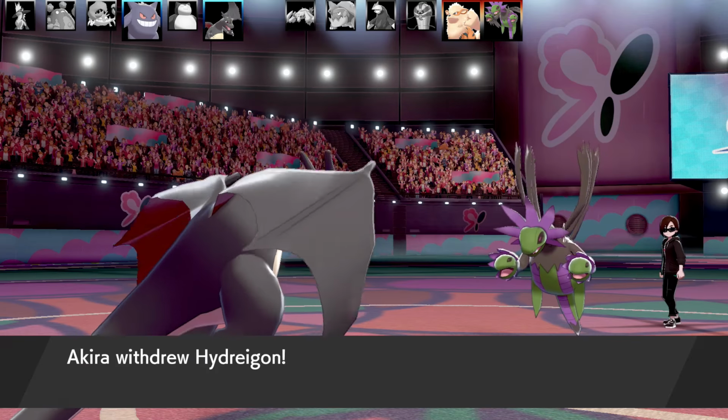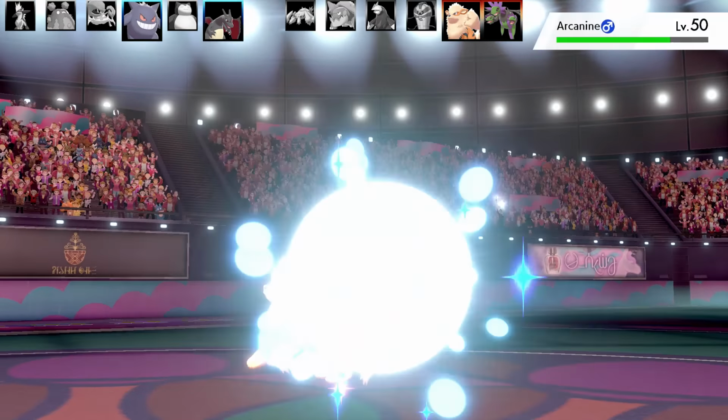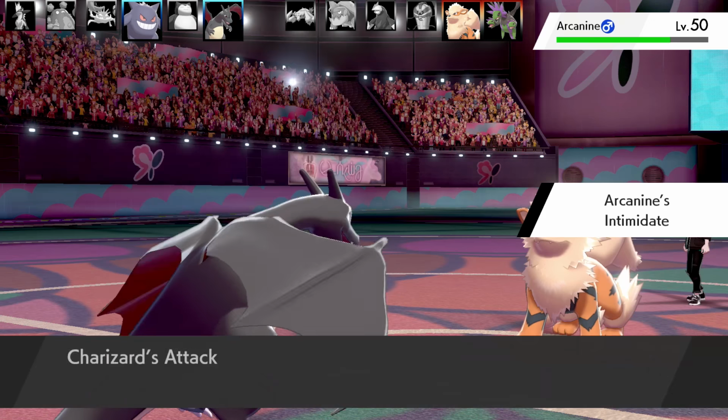Now, there's not a lot I can do here. You guys know what moves I got on my Charizard. I got Steel Wing, Thunder Punch, and Blaze Kick. I got nothing for that at all. So this is why I was sort of worried about that Hydreigon, like what I can hit it with.